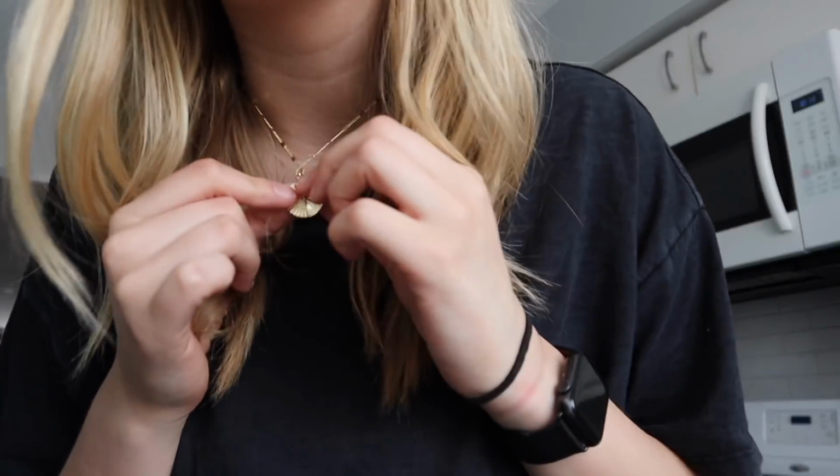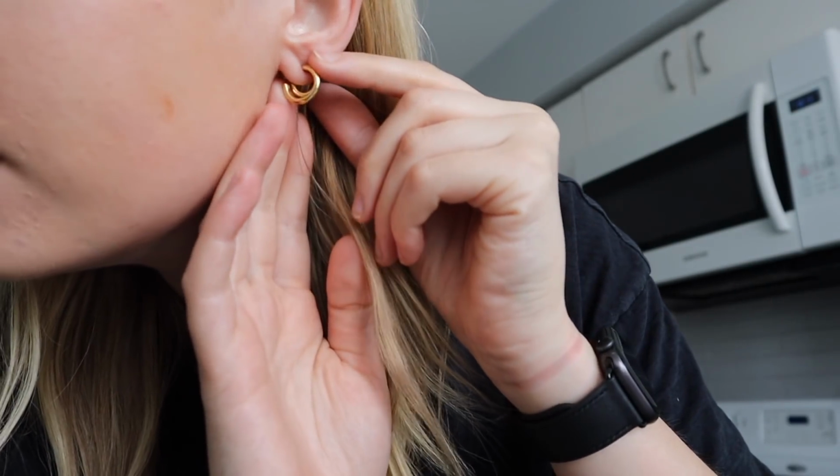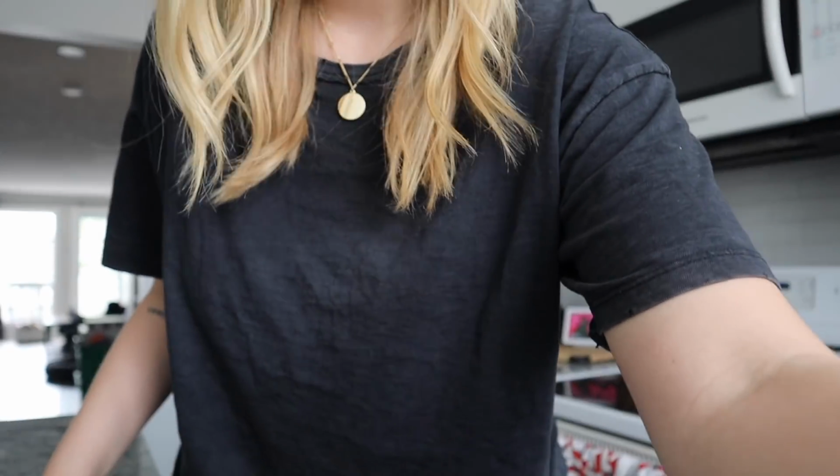But I'll give you guys a little outfit of the day. We weren't really sure, do you have to dress up for a lawyer appointment over Zoom? I don't know, but I'm just wearing this Ana Luisa necklace and earrings. I love these ones so much. And then I'm just wearing an oversized airy tee with some Old Navy jeans that I wore yesterday. I tried to dress it up a little, but yeah, that's my little morning update.